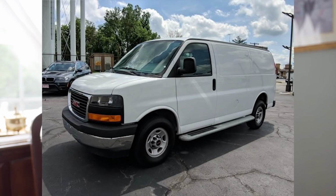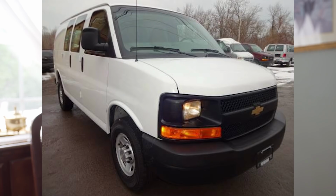The other options that I really like though, and there's only like 4, or 3 if you count the GMC Savannah and Chevy Express as 1 or 2, I guess it depends on your opinion, but it's pretty much the same thing. That's an option.